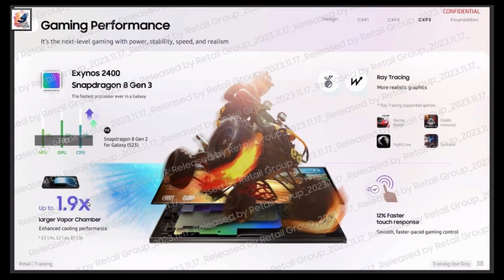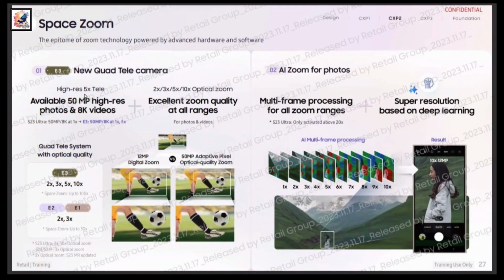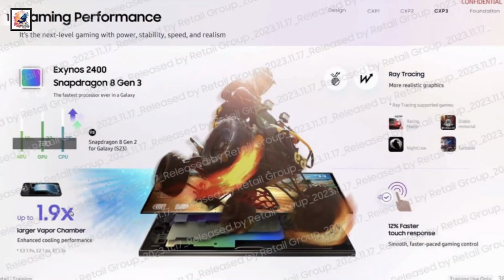The Galaxy S24 series official poster has also been revealed, and in the poster you can see all the details and features of the upcoming Galaxy S24 series, and I am very excited about the Galaxy S24 Ultra.